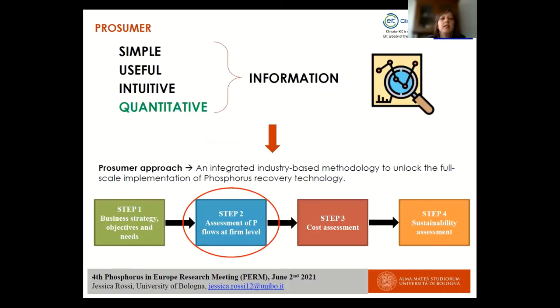Our answer is quantitative information, data able to support companies in the decision-making process about phosphorus recovery from their waste. So to overcome these barriers, the Prosumer project developed an industry-oriented methodology able to provide all the necessary quantitative information and indicators to guide companies in the assessment of environmental, economic, and social impacts of the potential phosphorus recovery from their waste. The main novelty of this methodology is the second step, the assessment of phosphorus flows at firm level through an innovative visualization tool.